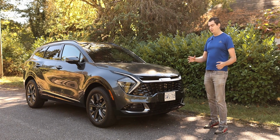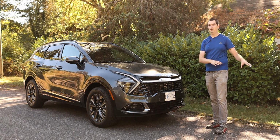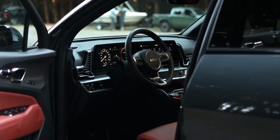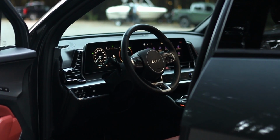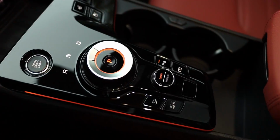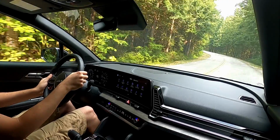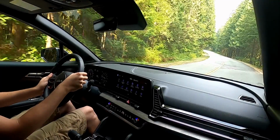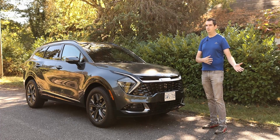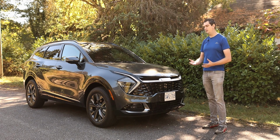So let's recap. The 2023 Kia Sportage looks drastically different than any other compact SUV on sale today. The interior is much more spacious than before and quieter. You still get a lot of the same features and gadgets that you would expect from a Kia vehicle at a pretty reasonable price. And it's easy to drive and really comfortable to drive as well. Not the most engaging like the Mazda CX-5, but if you want comfort out of a compact SUV, this is the one to go for.